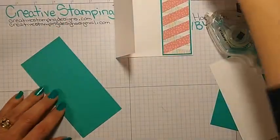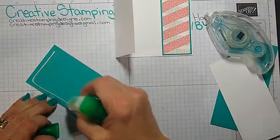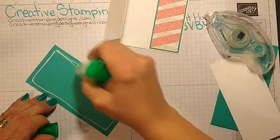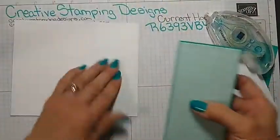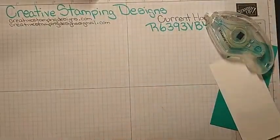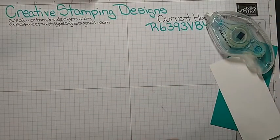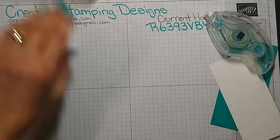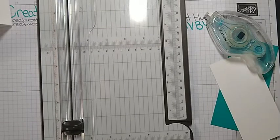Okay, then I'm going to adhere this onto the card front, or the front of the card base. And I did exactly what I said I was going to do. Okay, we're going to recut that piece again, because I needed to make it smaller.